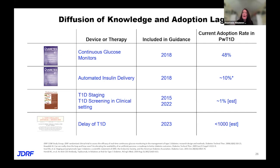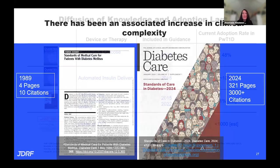And then finally, the first therapy to delay the onset of type 1 diabetes, teplizumab-mzwv, or much more easily pronounced Tzield, the trade name. This went into the guidance in 2023. They actually had to change a chapter name from delay and prevention of type 2 diabetes to delay and prevention of diabetes. It's tremendously exciting, but very few people have availed themselves of that therapy. So we've got some work to do together.